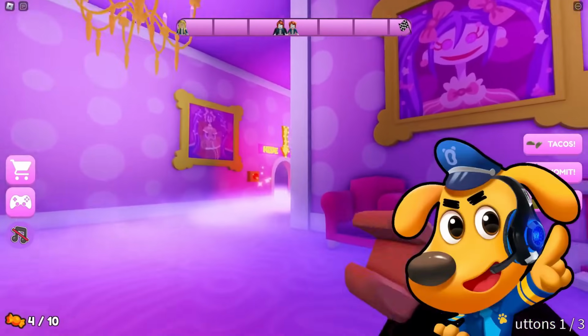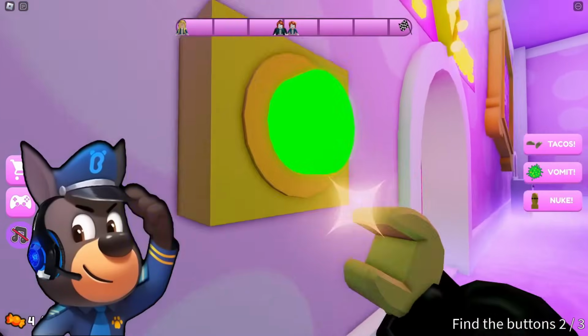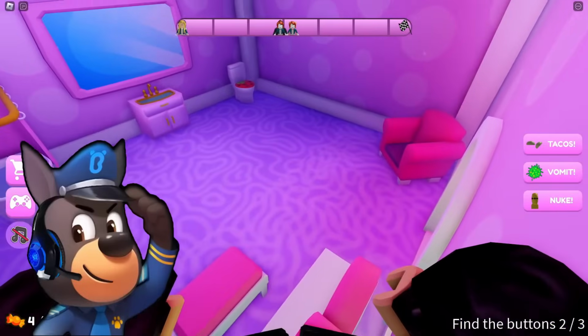I constantly hear her whispering. It's very unsettling. Oh no, she's behind us. We need to hurry and press this button and hide.